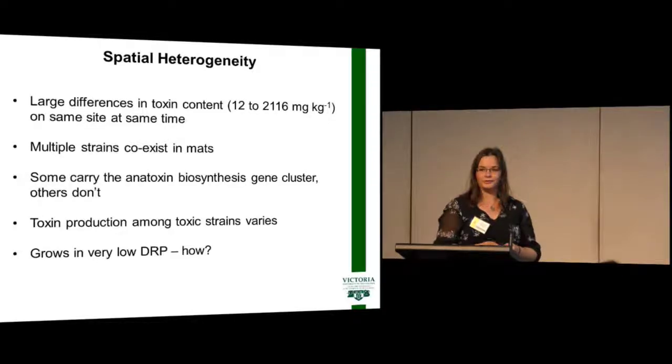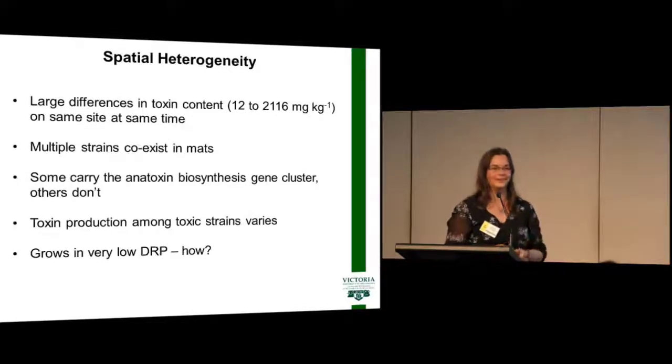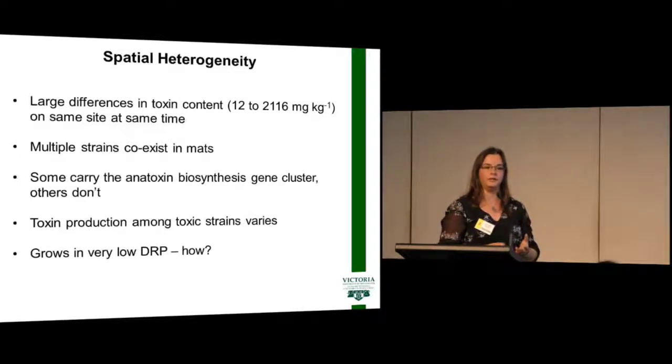So Phil's kind of given a really good introduction to a lot of what I'm going to talk about today. But one of the main things that's really cool about Microcoleus is the massive spatial heterogeneity we have in the amount of toxin that we can detect in these blooms. And so if we go out to a river and we collect samples, so at that Hutt River bloom, we set up three transects and took five samples from each transect. We managed to detect differences in toxin content between 12 and 2,000 milligrams per kilogram, which was a huge variation on the same river, at the same site, within the transects were, I think, 10 metres apart. So you're looking at 15 metres by the width of the river, which is a lot of variation.